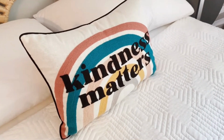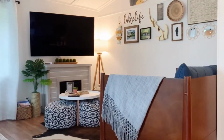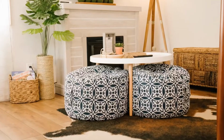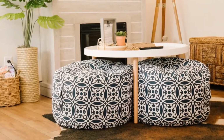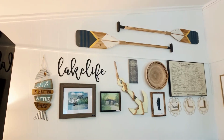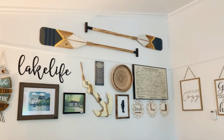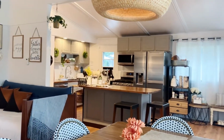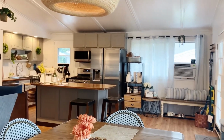Now we'll head back out to the kitchen and the living area. This is a really great space to just sit and relax in. The couch actually doubles as a daybed for sleeping, and there's more comfortable seating options. I am a huge fan of the gallery wall. I love how it came together with the different elements. I think it's one of my favorite aspects of the lake house theme that is all throughout this house.